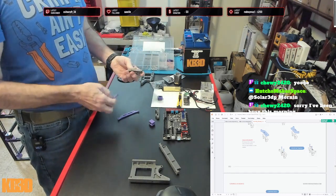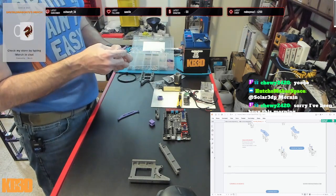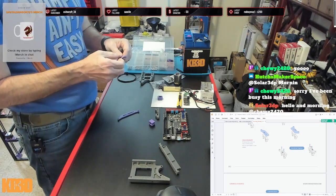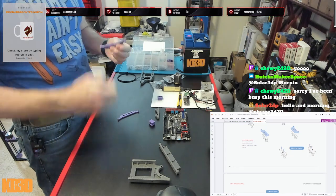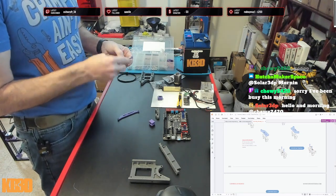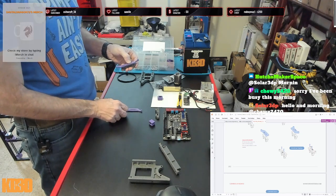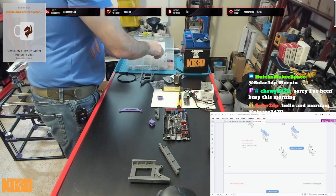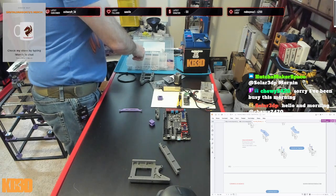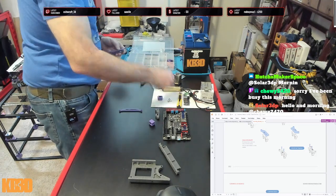Flexible clip part towards us. One goes one way, one goes the other. These are more of our self-tapping screws.